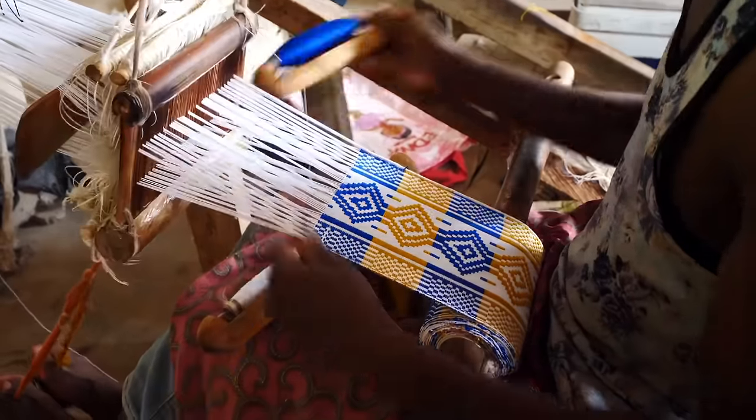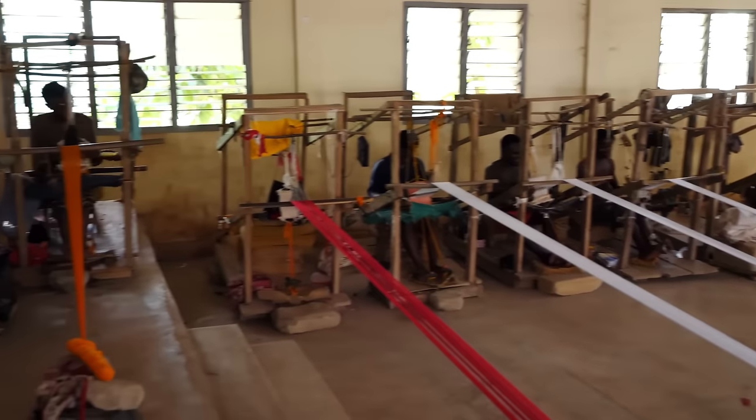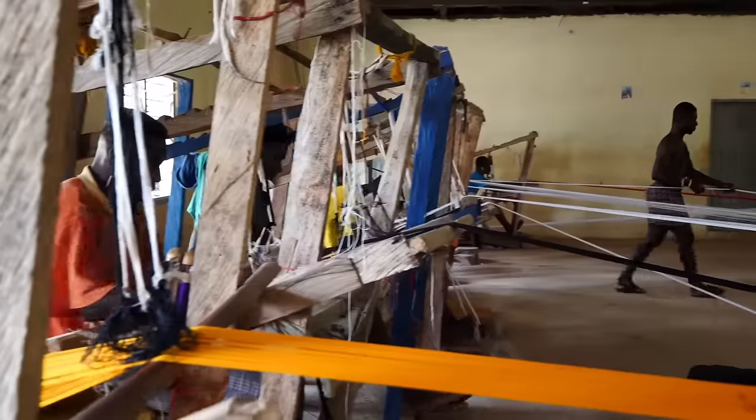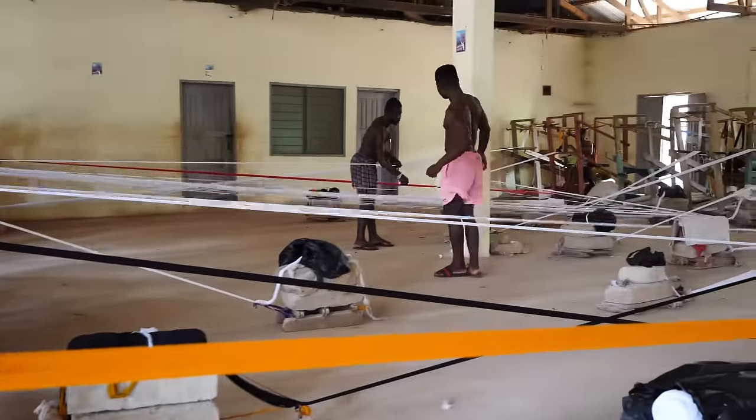The warps in the middle, right and left, are all the guys weaving. So they're fixing the warp and they're weaving nonstop. Some of them are doing just solid colors. This guy's doing just solid red, which obviously means danger. Over here, a few of them are doing different symbols, more colors. And that's basically, guys, an incredible weaving center. I've never been to one this big.